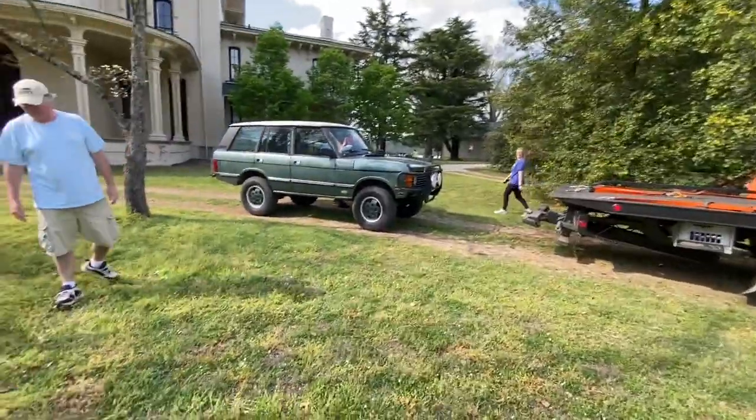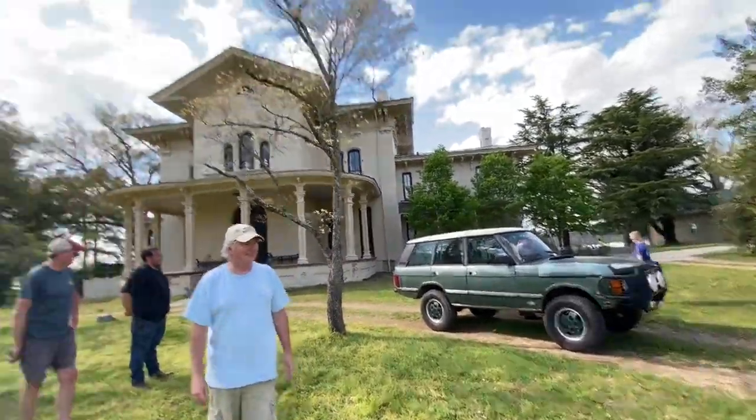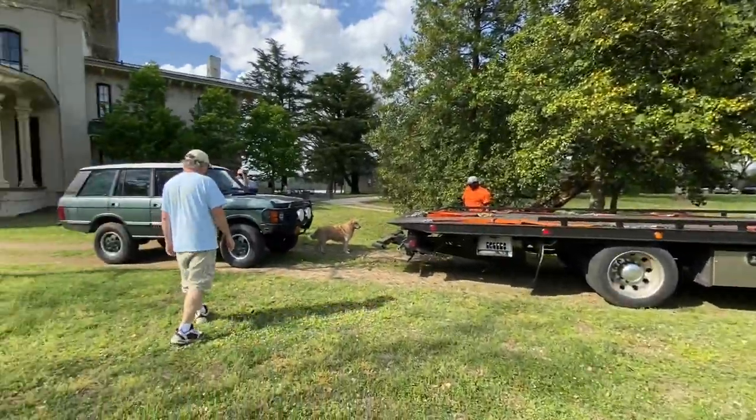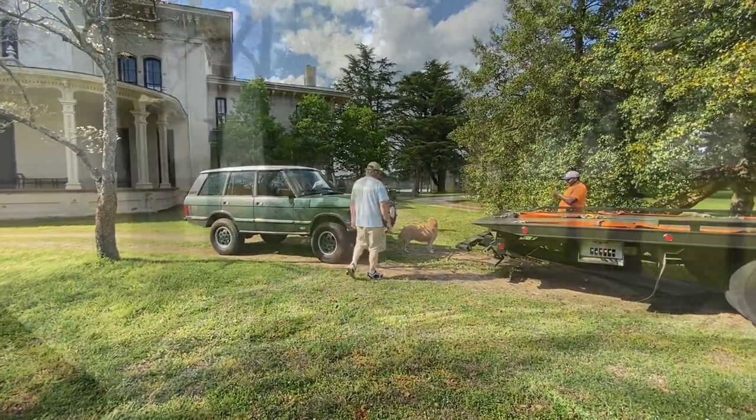Oh, yeah, it was an easy push. But there's worse places to break down, honestly. So we're going to follow her back and get it dropped off for some work.